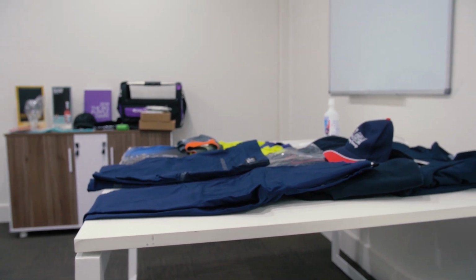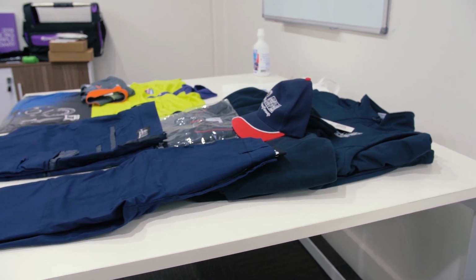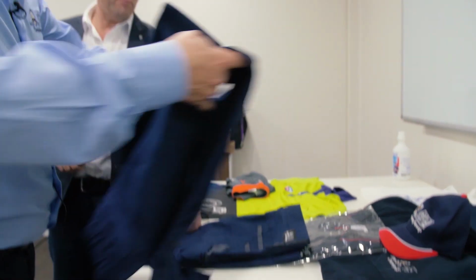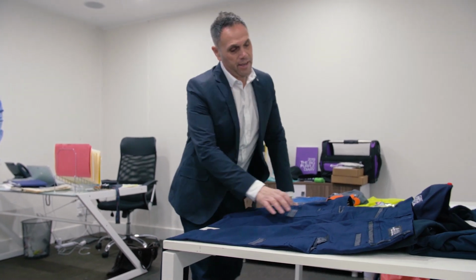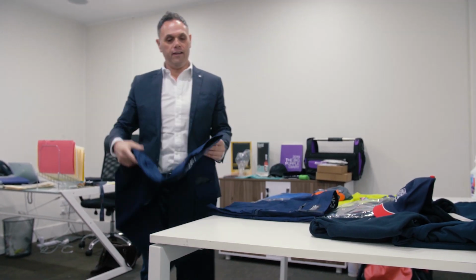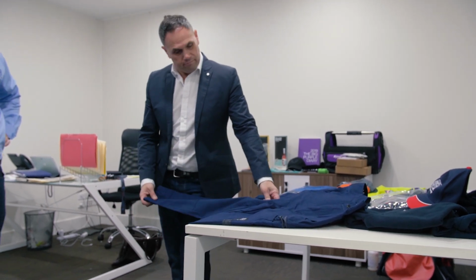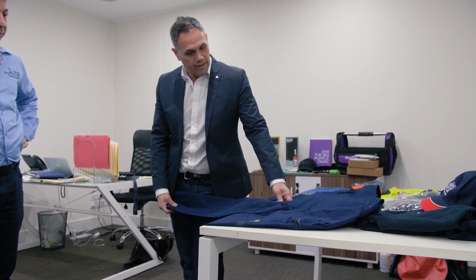Can you tell us about the pants? Recently you changed the style of pants. Yeah, well, through consultation with our franchisees, we decided to upgrade the pants that we were getting from the local suppliers or standard suppliers around Australia. So we embarked on making a pants which would be versatile for our cleaners. After the consultation with them, we decided to put together a pants system.